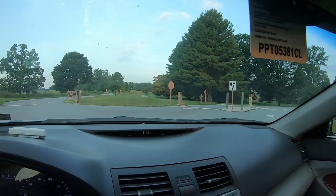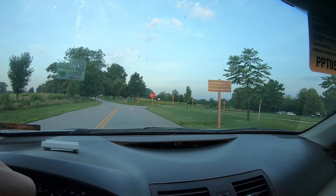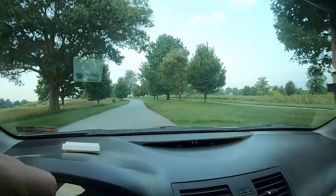All right, so we just rolled into Valley Forge National Park. Obviously, this is a great place for history, you know, George Washington, the encampment here when the British were in Philadelphia during the Revolutionary War. So there's a ton of really neat historical stuff here. I'm just driving through the park now.